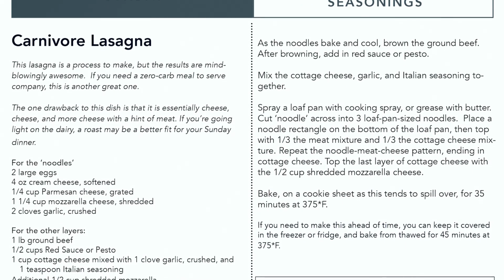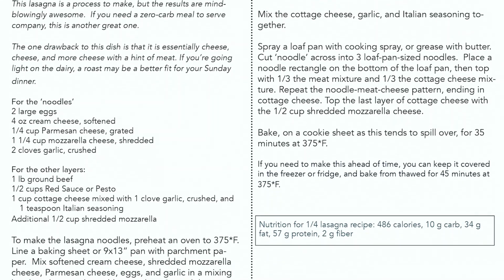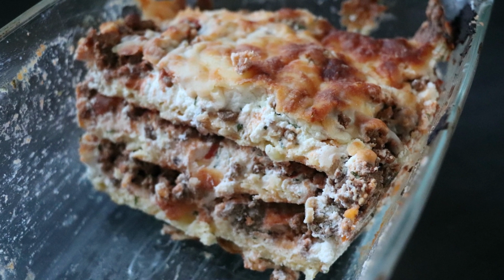It's something you can make ahead and freeze. And everybody that visits you, as long as they aren't dairy sensitive, because you'll see that it's a high dairy recipe, really loves this lasagna.